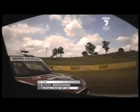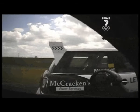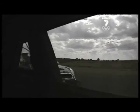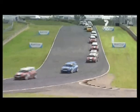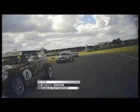Jason Bargwanna around the outside at turn 2. I think Barks has fed him a bit of a fender there for a little while too. Oh, that's what we like to see. Bit of hitting. Get in there, boys. Why am I not surprised that you think that? Well, you know, Barks has been around a while. He's swapped a few paint with a few cars, and he's just letting some of the new guys know, hey guys, I'm here.